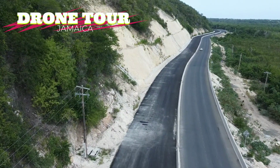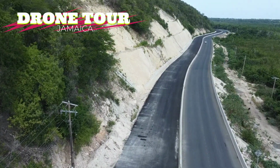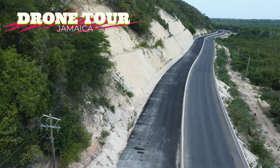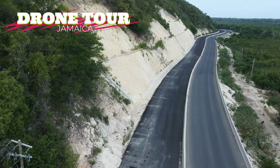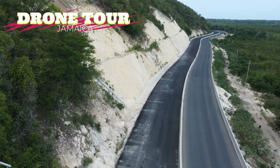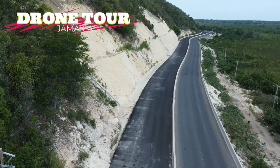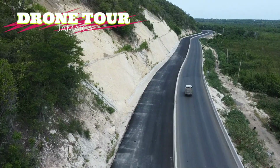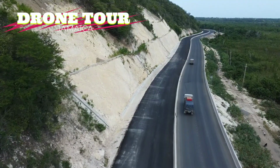Today we're giving you a drone tour of the Finnish sections of the Southern Coastal Highway. We are in St. Thomas and we are looking at the section of the highway from Grandspan to Albion, and then later on we're going to be looking at the section from Grandspan to Mesbo Gardens. Now, as you can see, this is a very nice highway, 4-lane dual carriageway.